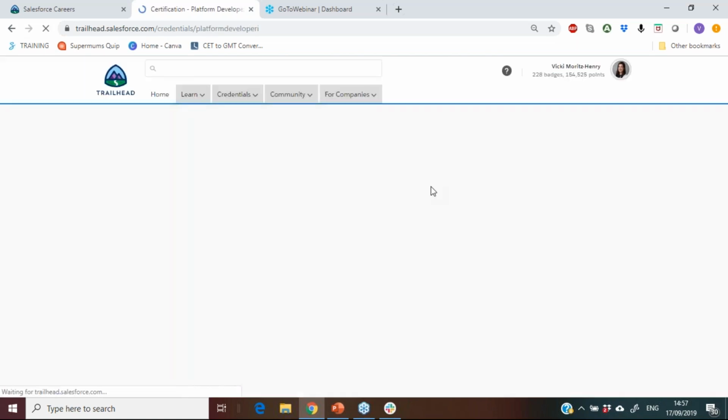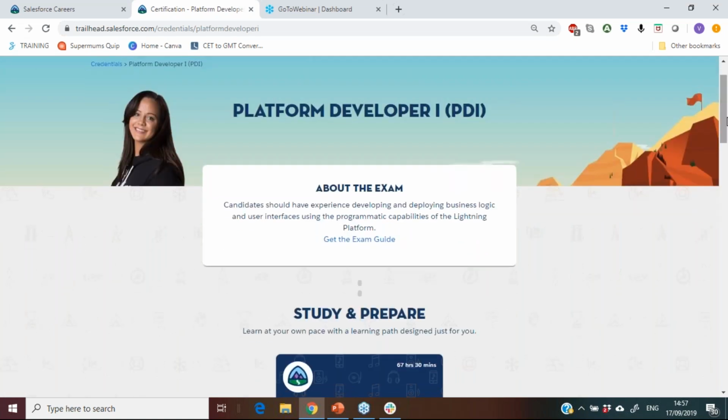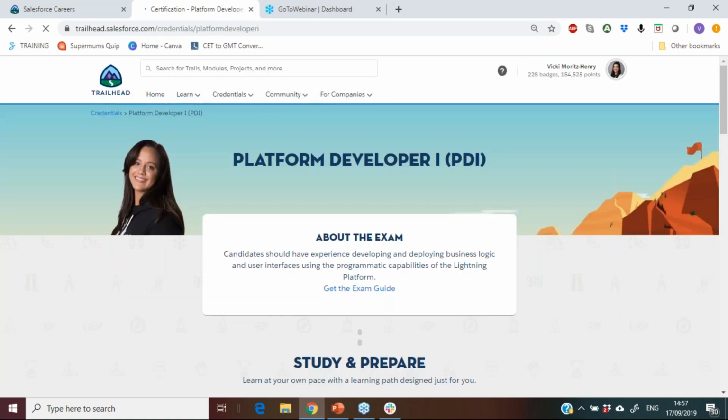The Platform Developer I, there's the App Builder certification, which between the admin course and the Platform Developer course, you would be learning everything that you need to pass that one. So just to go back here, the Platform App Builder is around designing and building on top of the admin capabilities, but without getting into code yet. So the Platform Developer is the first one that starts to get into the coding side.